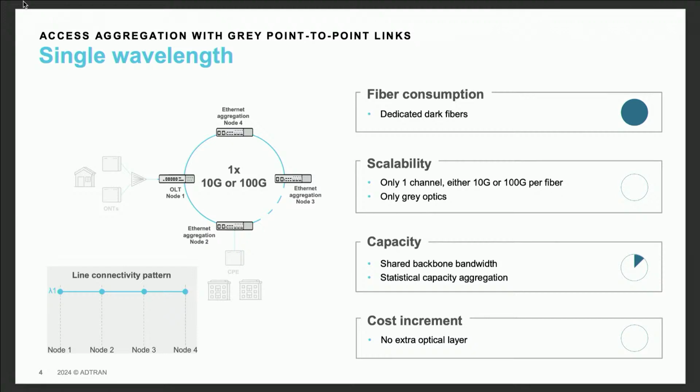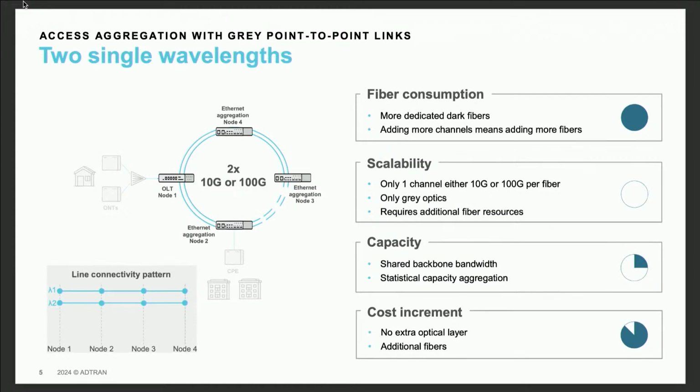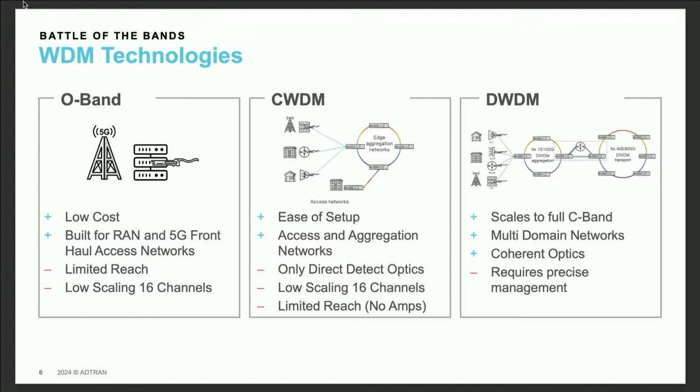The problem that happens is upgradability is an issue. Either you have to swap the boxes or buy a new fiber, like in this case where this operator had to upgrade to 20 gigs, an additional 10 gigs, so they had to buy another set of grey plugs and another fiber. So there's another 160,000 rand sunk across 6 years. Also it's shared bandwidth, you can't do anything with that layer. So what I'm here to show you guys is the wonderful world of WDM.